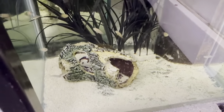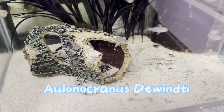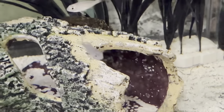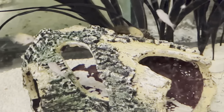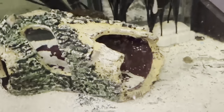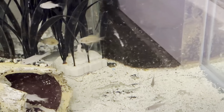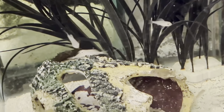Okay, so these little fish that you're looking at right now, these are called Alanocranus dwinti. And these ones are super, super rare, especially here in the UK. And I'm so excited to actually share these with Jimmy, because these were bred right here at the Herdway of Aquatics. So that's something really special that I get to share these really rare fish with my friends and my fellow hobbyists. That is something that is really special to me.